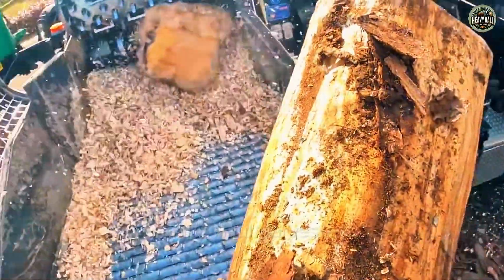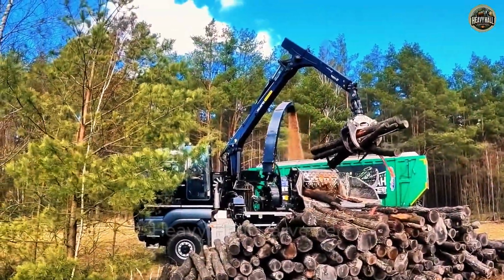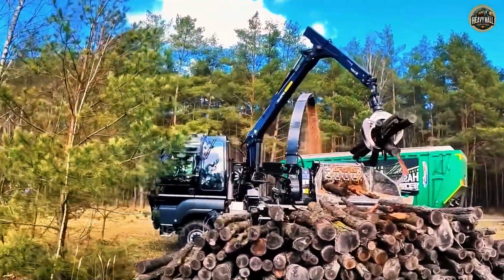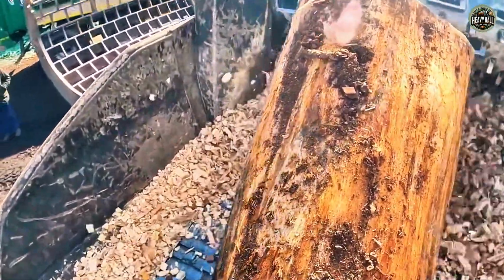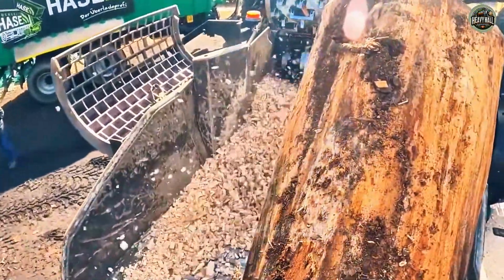During the chipping process, the bark and debris are separated for processing. Finally, the truck moves, transporting the wood chips to the processing area, serving the production of paper, biofuel, or other recycled wood products.